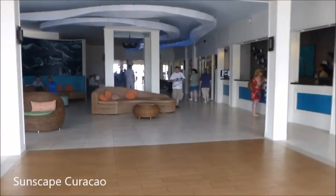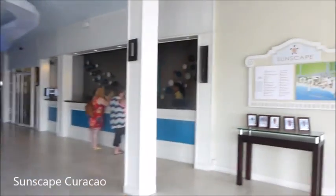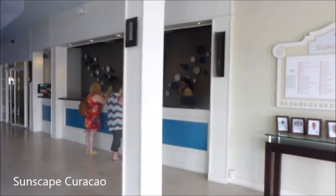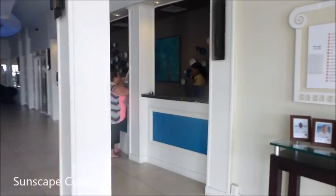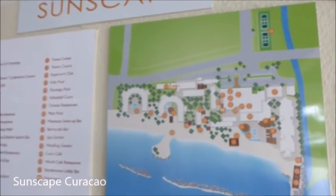Welcome to the Sunscape Curacao Resort, Casino, and Spa. Over here is the front check-in counter. And here is the map of the property.